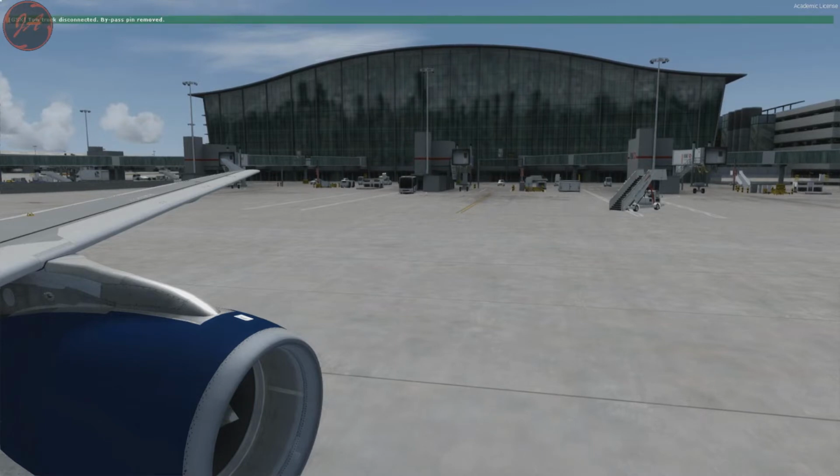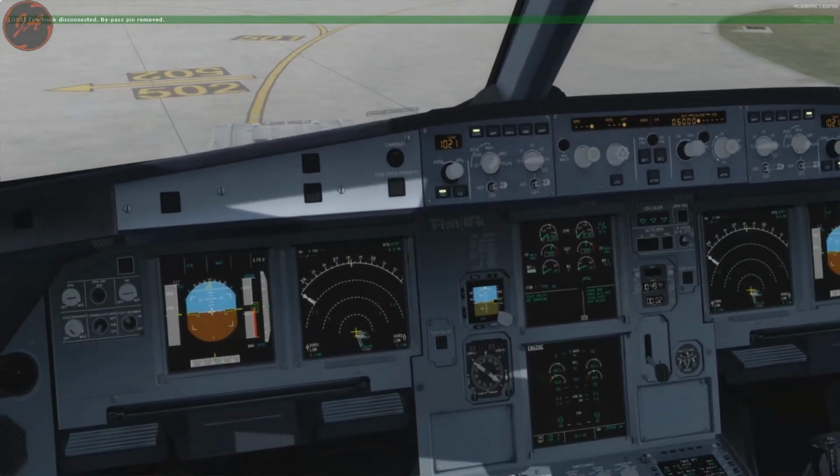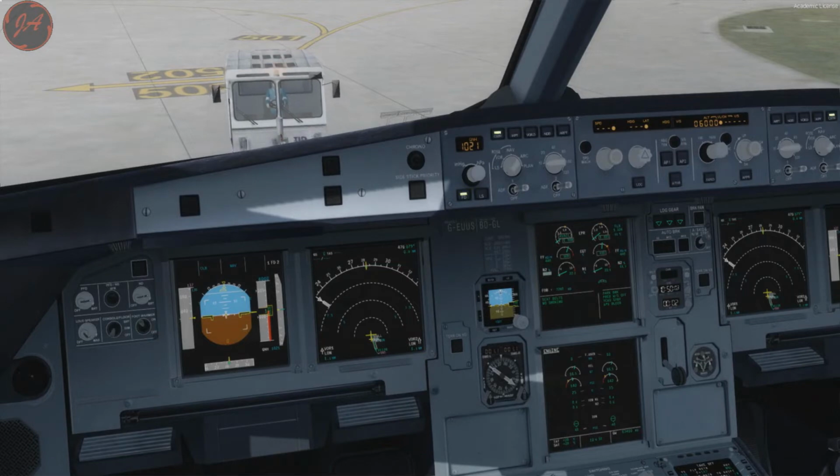Tow truck disconnected. Flight mask being removed. Perfect, so we almost have 2 good starts. There we do. And as you can see, engine 1 is now available. Perfect, so we'll just wait for that to stabilise out a little bit.